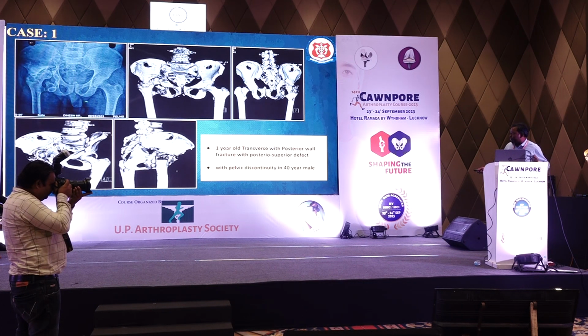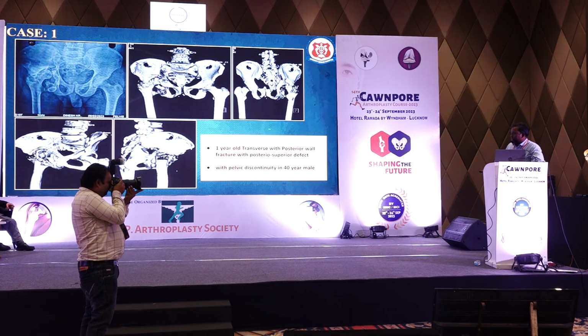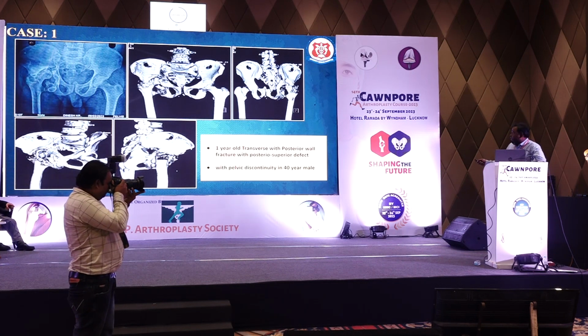So this is a case of one-year-old pelvic discontinuity, meaning a transverse fracture along with a posterior wall defect, presented in a 40-year-old male patient. So there are three problems in this case. One is the discontinuity, second is the posterior wall defect, and third is the medial head subluxation. So what are the options for dealing with pelvic discontinuity and the reconstruction of the posterior wall defects?